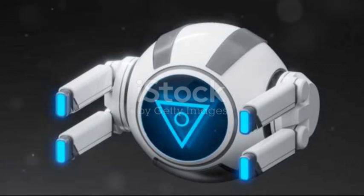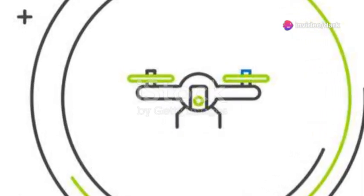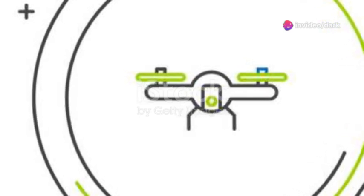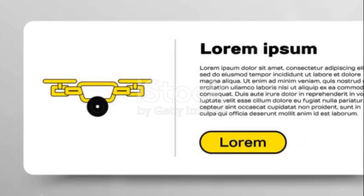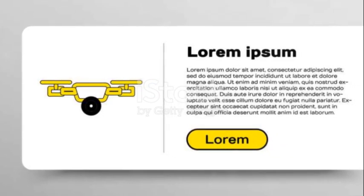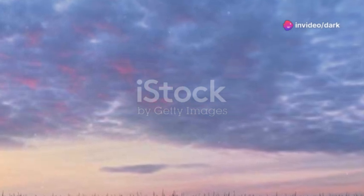Another cool move is the orbit. This maneuver is perfect for capturing dynamic shots. Fly your drone in a circular pattern around a fixed point. This creates a stunning visual effect and is perfect for capturing dynamic shots of a subject. It adds a professional touch to your footage. Just remember to keep a safe distance to avoid any crashes. Safety should always be your priority.